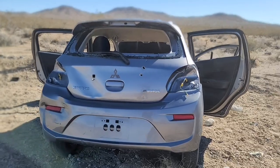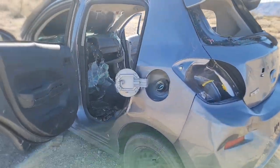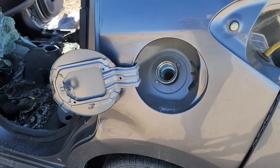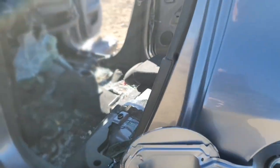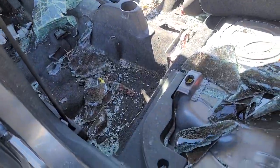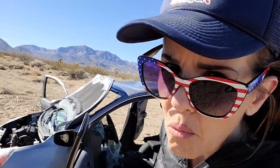But yeah, it does sort of look like someone just willfully destroyed it for the fun of it. I don't know why the gas tank would be open. What'd they do there? Dump sand in the gas tank just for funsies? Ugh, God, what a disaster. So, okay, well, let's look around and see if we can pick up any clues that might indicate what was going on here before this car ended up stuck in this lonely wash.